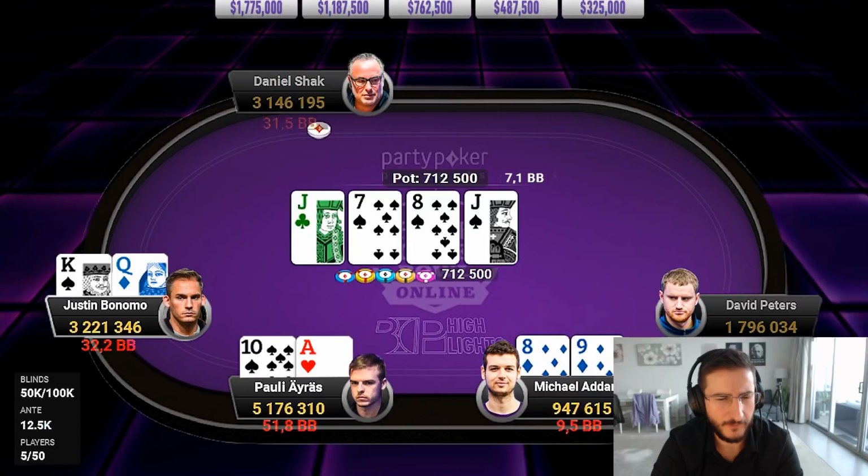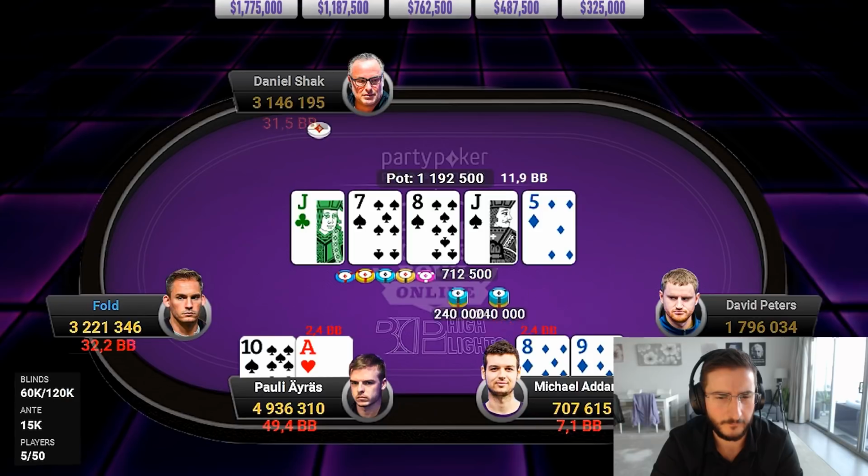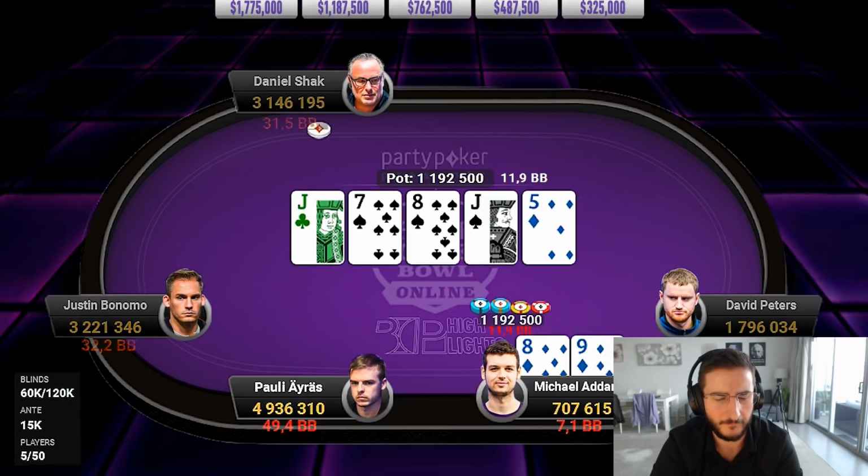I mean, Bonham shouldn't have a heap of jack-kickers in this spot. Like, ace-jack is not finding too many checkbacks. Jack-10 suited will be in there. Jack-9 suited probably folding pre. Not a bad bluff catch with the ace-10 here. Blocking the flushes and straights. Don't mind that at all.